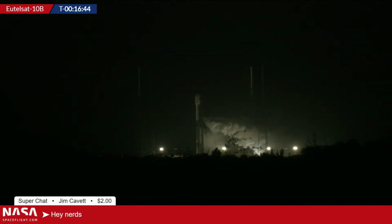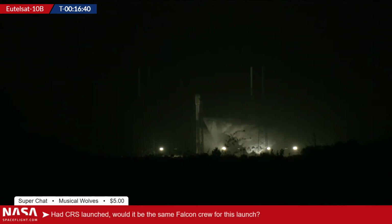Musical Wolves here with $5 saying, had CRS launched, would it be the same Falcon crew for this launch? That's a good question. Do they have the same launch support crew? Does anyone here know that answer?